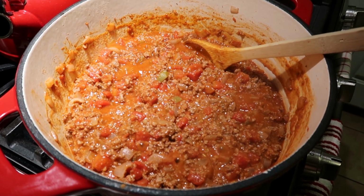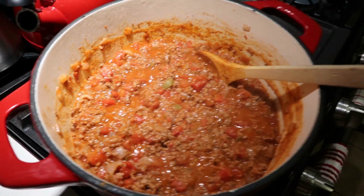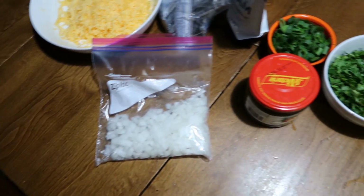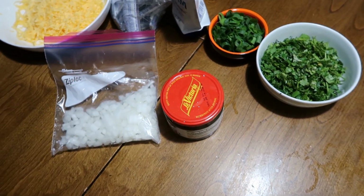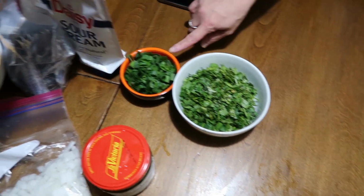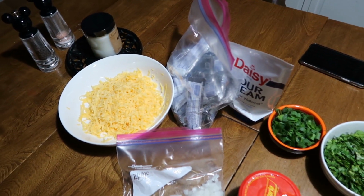Set the table with all kinds of toppings like cheese. Let's go look at that. We have shredded cheddar cheese, diced white onion, some pickled jalapenos, green onion, and cilantro, sour cream, and cream cheese.